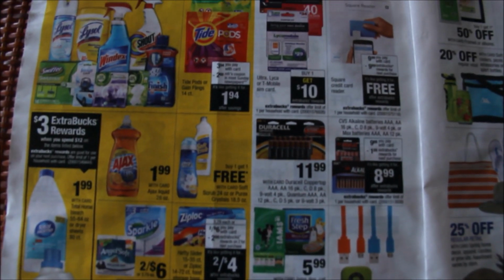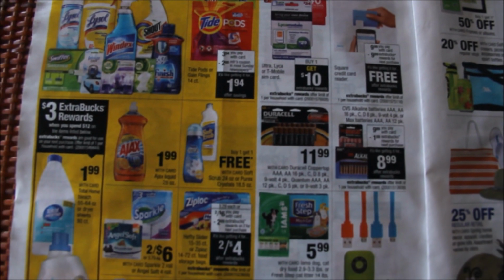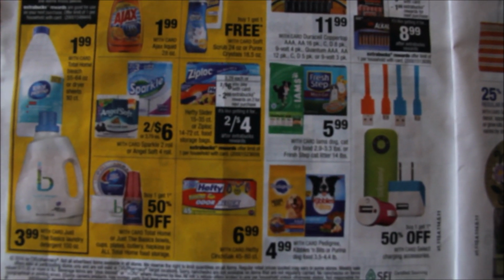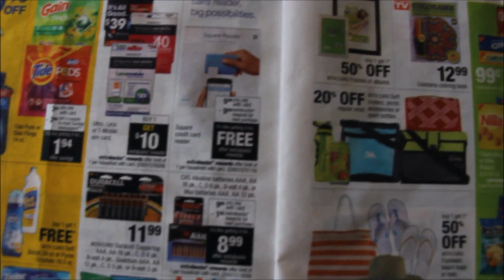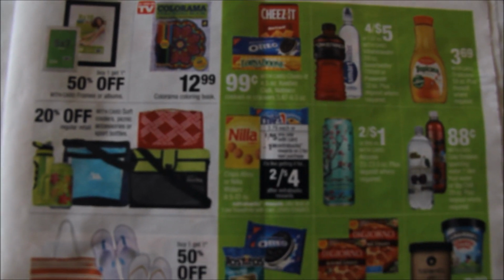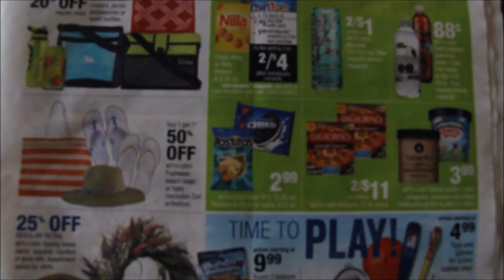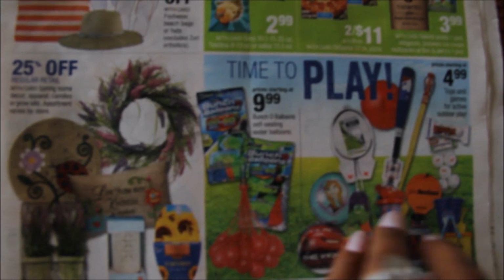Okay, so the next thing also is just going to be those Purex crystals, buy one, get one free, but they're so expensive, so I never do that deal. The Soft Scrub is also included, but I'm not sure how much. Nothing really else on this page that I think is a really great deal. The card reader, if you have $10 in ECBs to waste and you just want to buy that, but I don't think it's worth it, just to have it for no reason. But nothing on the food page, nothing at all.